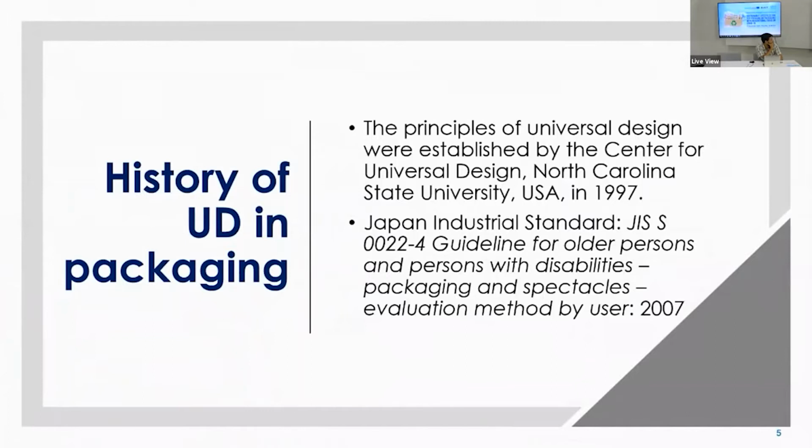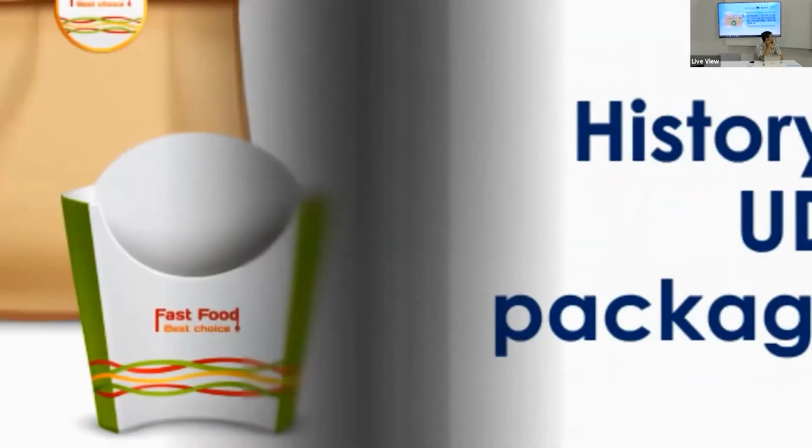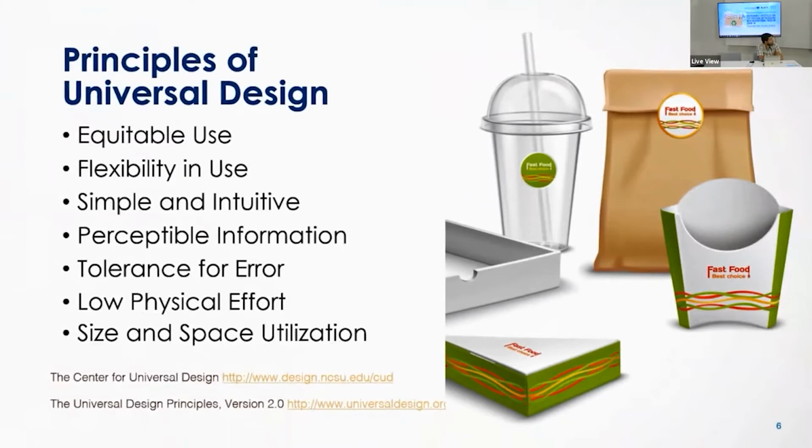In 2007, the Japanese Industrial Standard JIS S0024 was issued. It is a guideline for older persons and persons with disability. We talk about packaging and the specific evaluation method by user.